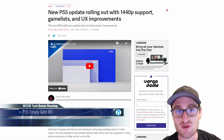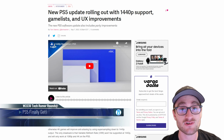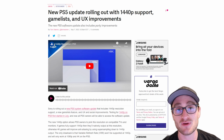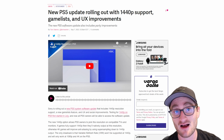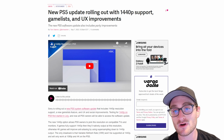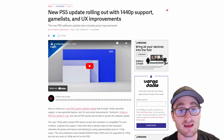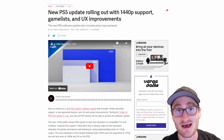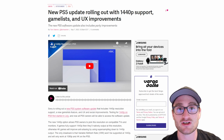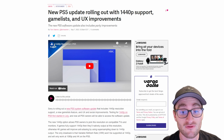First story in this week's tech rumor roundup comes to us from Sony and the fact that they have finally brought 1440p support to the PlayStation 5. So of course, when the PS5 launched almost 2 years ago at this point, it had support for 1080p and 4K gameplay at 120 Hz.